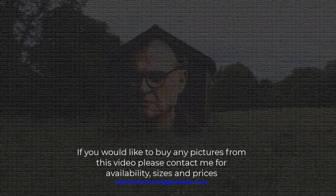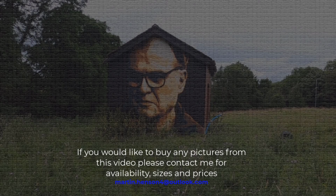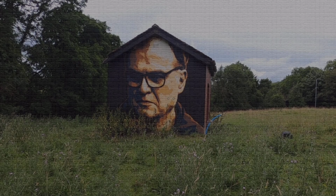So that's the end of the virtual infrared tour of Salts Mill, but we had one more location to visit, and it's a place that I visited a few weeks back, and on that occasion I photographed this portrait at the end of this red brick building using my Lomo LCA 120 medium format camera. It was loaded with Ilford FP4 black and white film.